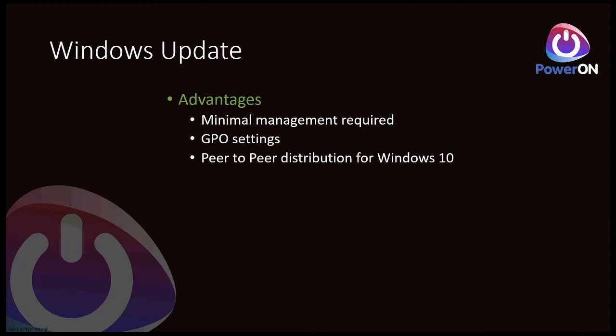The advantages to this approach: it's very simple and light to manage, or optionally you can choose not to manage. So it's very light management or no management required, which is controlled through GPO settings. And this enables you to control the user interaction and reboot behavior. Also, you kind of get peer-to-peer. If you're using Windows 10, you get the peer-to-peer sharing of software updates out of the box. So you can take advantage of the Windows 10 delivery optimization feature to share software update content between the clients.